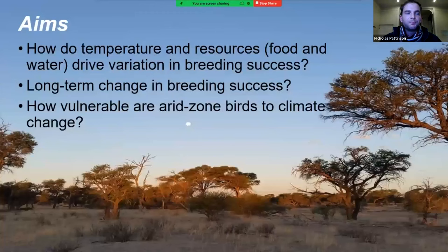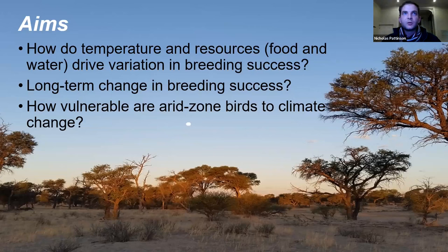So anyway, I'll get on to the aims of my PhD. And what you'll have to bear in mind here is that this is the abridged 3-point aims of a 250-odd page document, so I've tried to summarize it as best I can. Basically, firstly, I look into what role resources, which for the hornbills is food and water, play. The southern yellow-billed hornbills don't drink open water. They get all of their water from their diet. So it's what role resources, which is again food and water, play in affecting the relationships that birds show between their reproductive ecology and temperature.